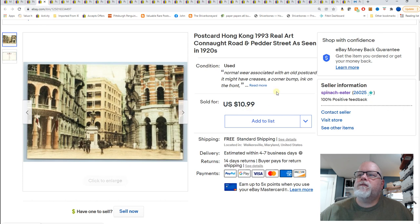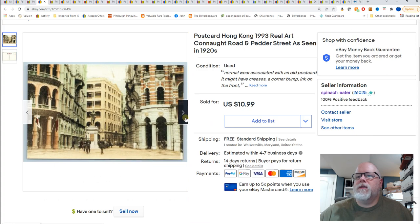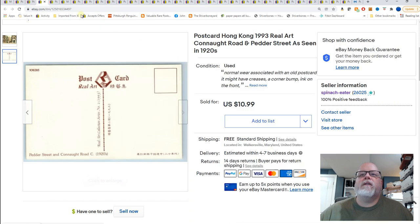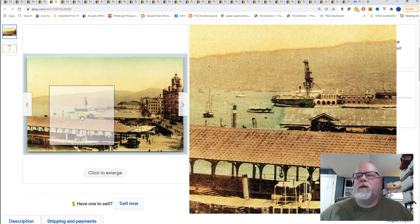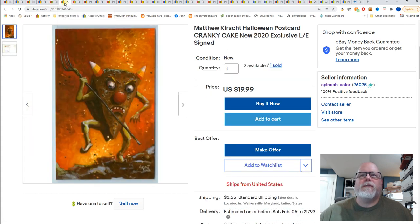Next, we have these two cards going to Hong Kong or China. I can't remember, but this is a reproduction of this street view as it looked in the 1920s. But it's a reprint. $10.99 for that card, and this one of the Connaught Road and the pier, Blake Pier, $10.99. I think I took best offers, probably $9 each.